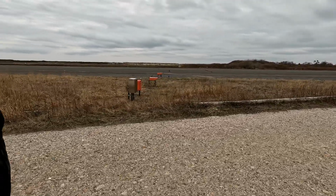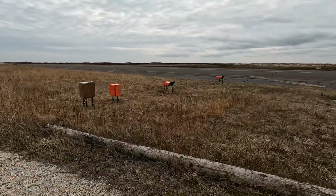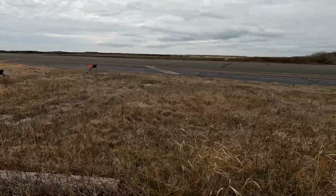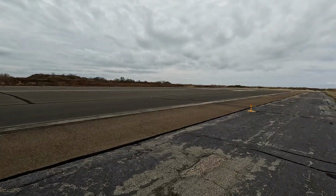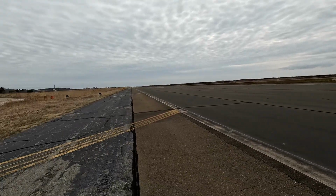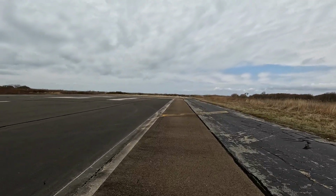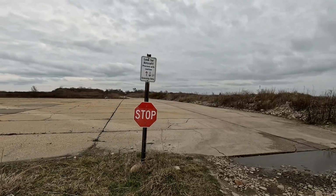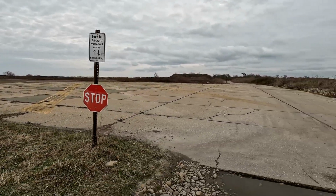Yep. Oh, look, there's the PAPI lighting. You can see one is angled different than the other one. Look at that. You want to see red and red, correct? Yep. There's Runway, Fisher's Island. How exciting. Aircraft crossing.